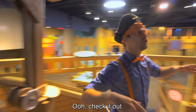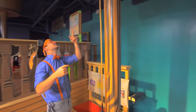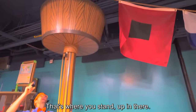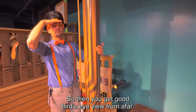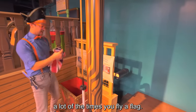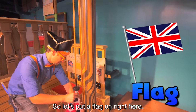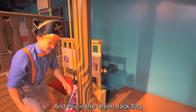Oh, check it out. This is the crow's nest. Wow, that's where you stand up in there. So then, you get a good bird's eye view from afar. And on the crow's nest, a lot of the times, you fly a flag. So let's put a flag on right here. And this is the Union Jack flag. Up we go, mateys!